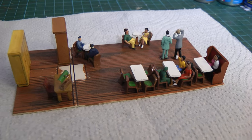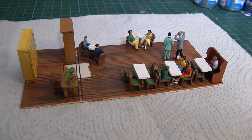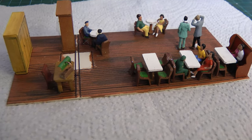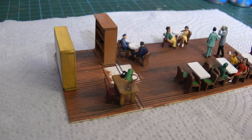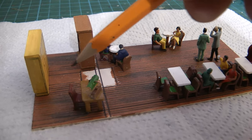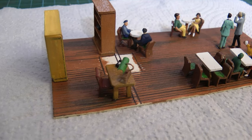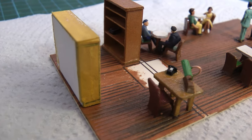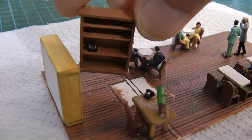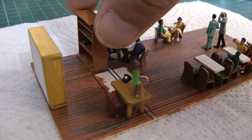Well, this is the last chance to see this as it is. All the painted items are dried, as you can see, and they've all been stuck down onto the floor, apart from the lockers and the shelves there. So that just shows you how small this little porter's office cum lost property room is. As you can see, he's got a telephone and his lamp on his desk. And if we look on the shelves, we have something in lost property. It looks like someone has left their handbag somewhere.